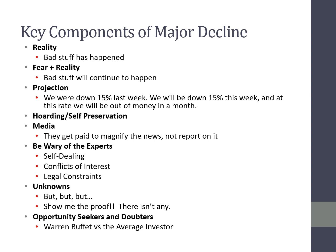Another key component of a major decline is the unknown. The market absolutely wants certainty, and when it can't get it, it falls in value. From our standpoint, I can show you all the charts in the world. What I hear back is, yeah, but the numbers are going to get worse. That's correct. Yeah, but the COVID numbers are going to go up. That's correct. Then why are you wanting to stay the course? Show me the proof. And the reality is there isn't any proof. And let me come back to that point in the next slide.